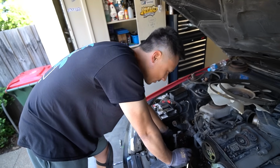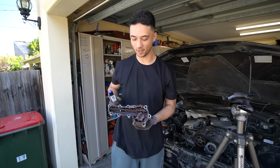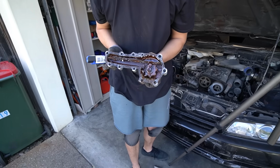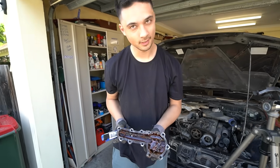It is actually disgusting. What we're gonna do now is pull the thermostat housing out, and hopefully it's not as bad on the thermostat. But it's good that we did this though, because there's a good reason why the water pump wasn't spinning. Look at that, it barely spins. Holy crap, man. That's bad, bro.